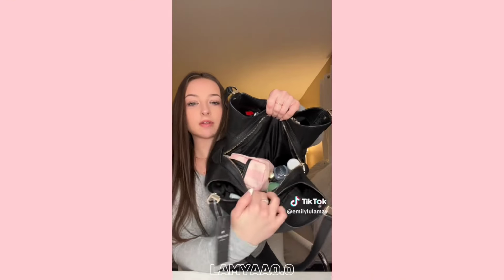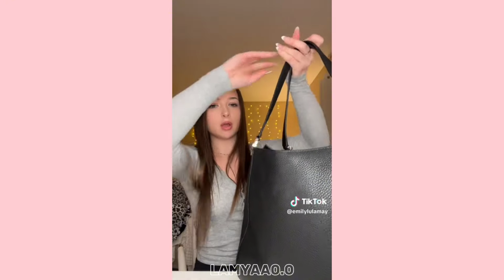I think that's it. Final reveal. She looks thick. Okay, so this is this side. I feel like I have a lot on this side compared to the other one. This is what the middle looks like, all my cosmetics and stuff like that. And then this just has the wipes and the tissues and pads and stuff.